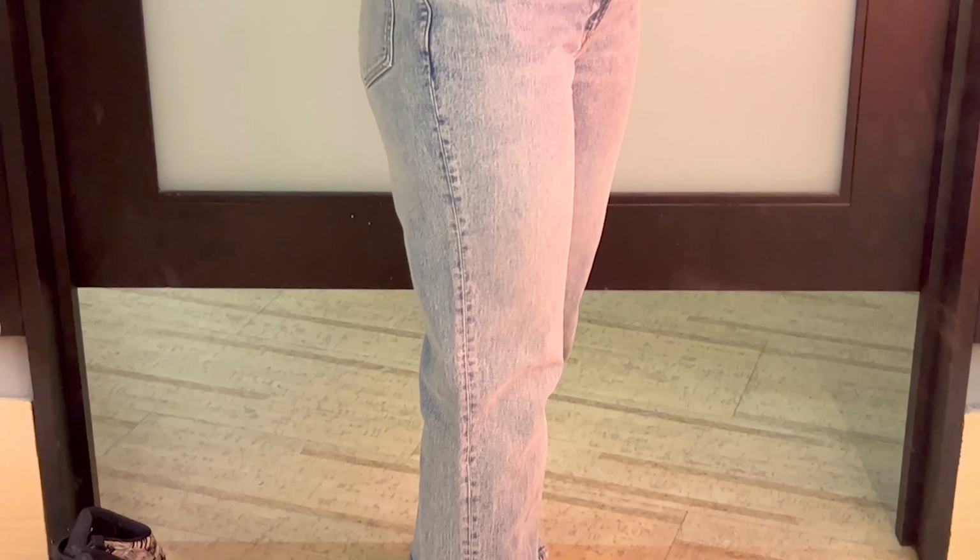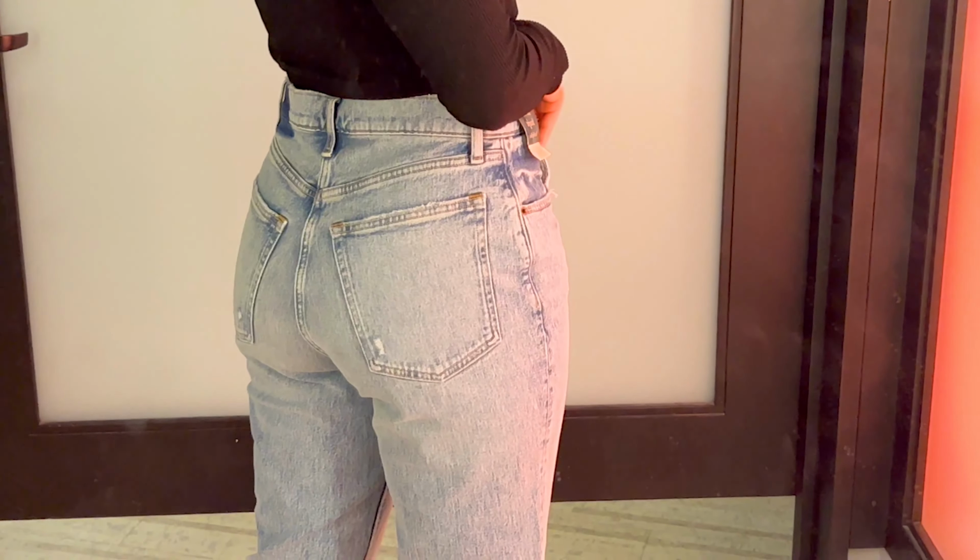I loved the concept of them, and I will say these are a little bit on the shorter side given the slit in the denim. However, I do feel like if you could find the size, maybe if your body shape is just a little bit different, these could work for you. They just really didn't work for me.